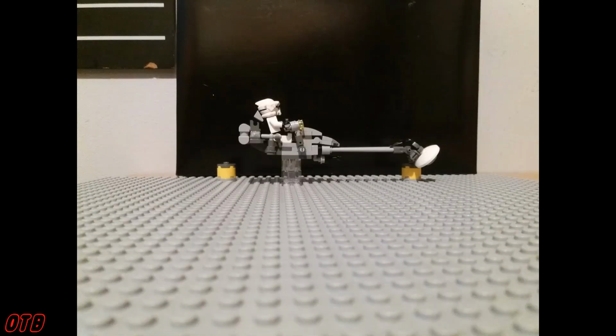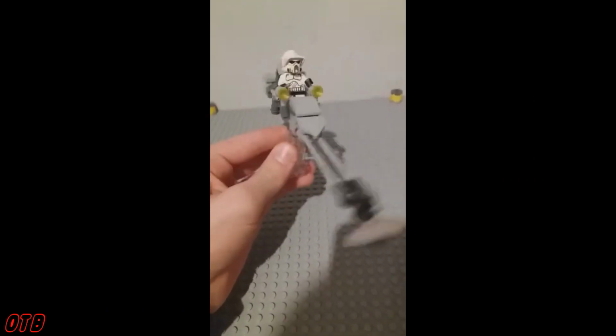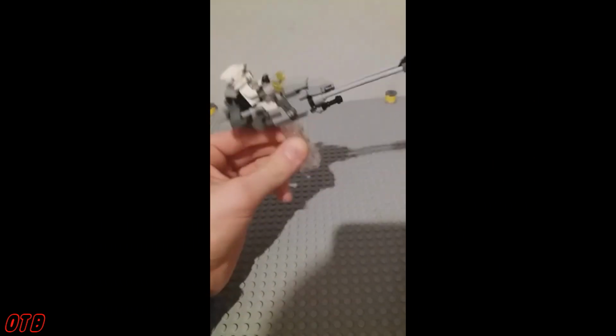There's not much information to go here. Unfortunately, they didn't really include any, or I just didn't see it. But this build comes from Crockles, and it is this clone speeder. Just by the looks of it, I think this is clearly under 100 pieces, probably under 50 pieces even, and I doubt it's too long to put together.